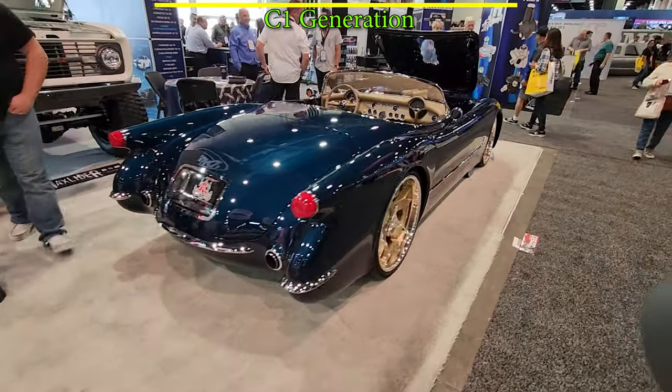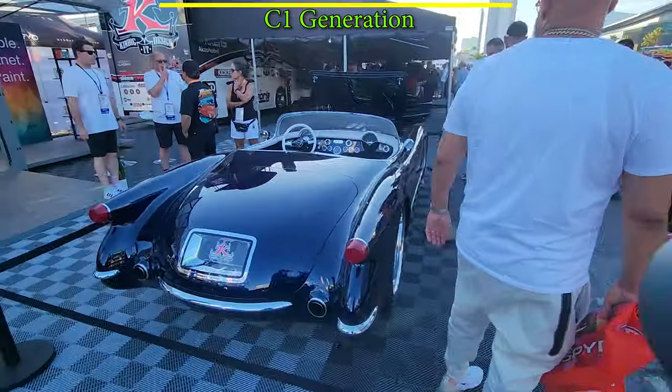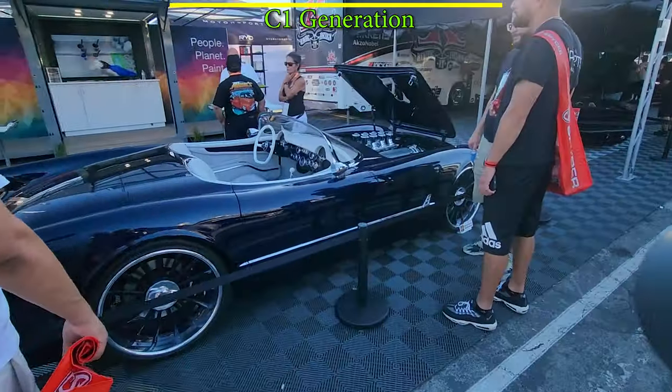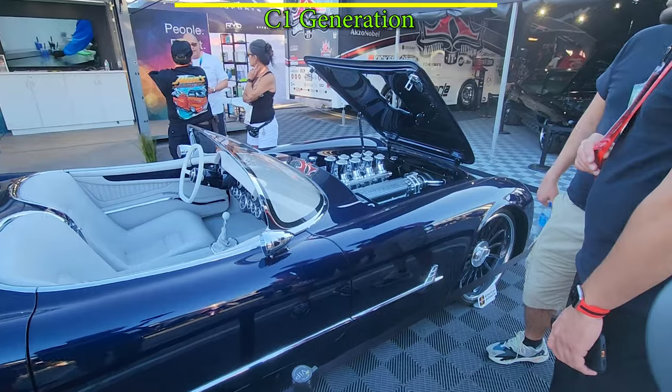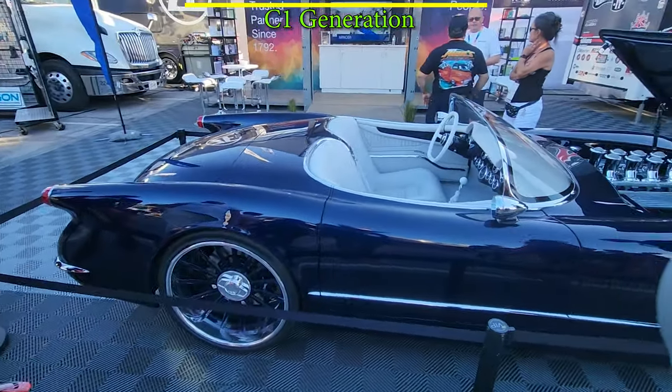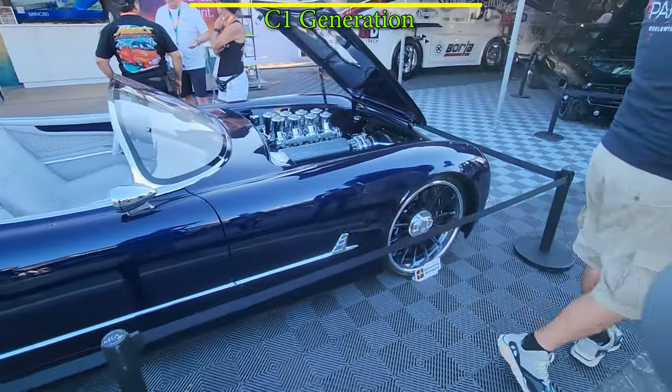Very cool first gen. They're up and coming. I feel like I will aim to have a C4 here next year to just shake up the game. It's an old C1, really neat.